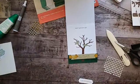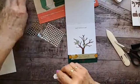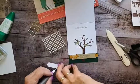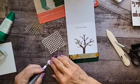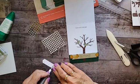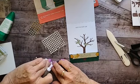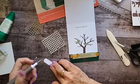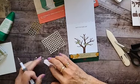Okay, and there we go. And I'm just going to take my mini glue dots and put it on that way rather than try to get my glue to work again. That was a pain. Again, take the backing off. We're almost done, folks. We've almost got it.